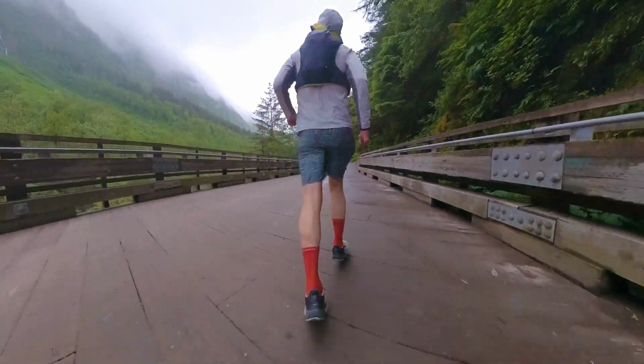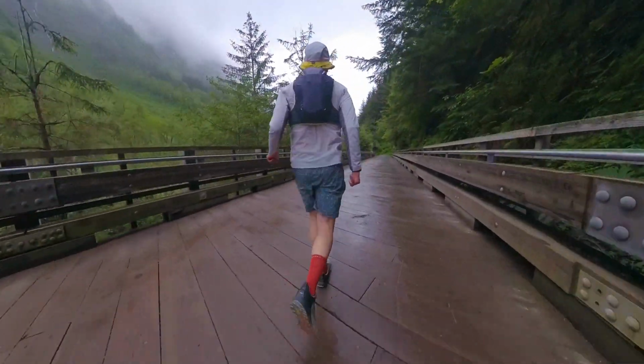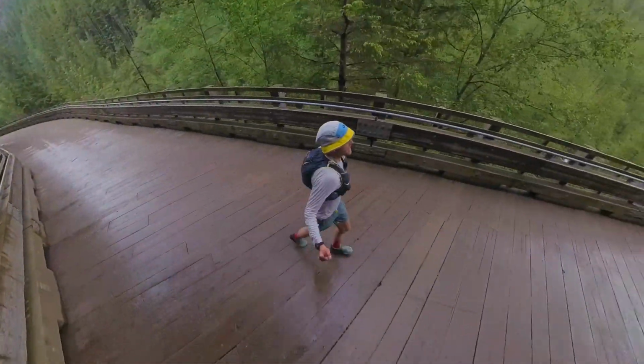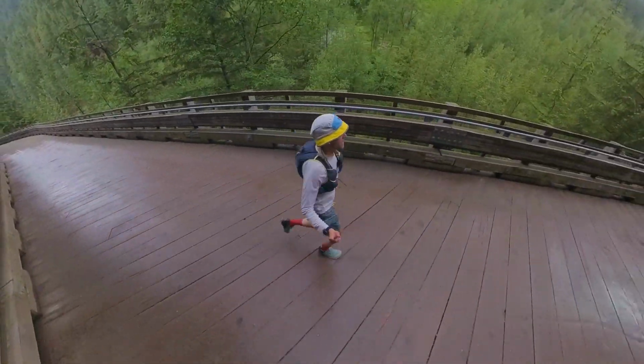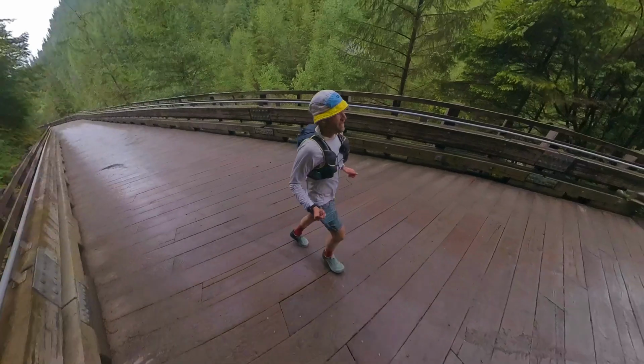Always beautiful views from the Basin Road Bridge. And over on the other side of the valley there is the Boardwalk Flume Trail. It'll be the path for the descent at the end of this.